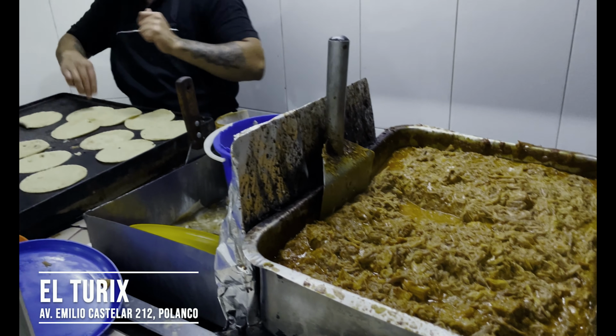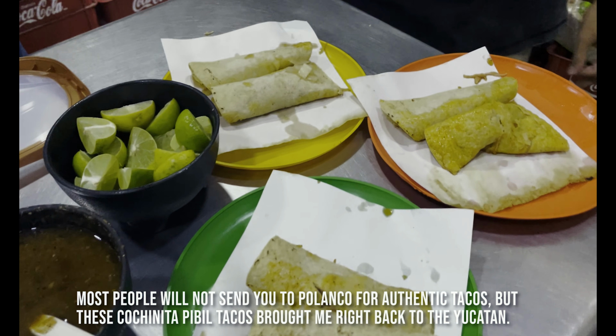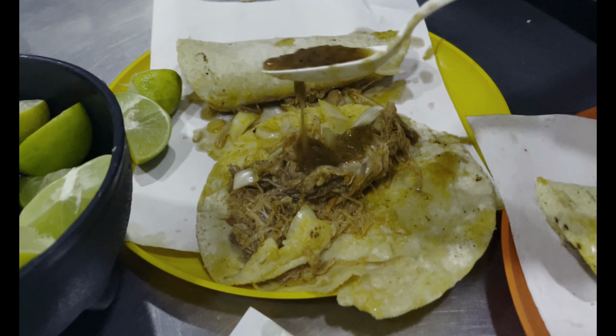Not many people are going to send you to Polanco for authentic tasting tacos, but I think El Torix is one of the exceptions of that. Their cochinita pibil tacos brought me right back to the Yucatan, and they were delicious and flavor-packed even though they look super simple here.